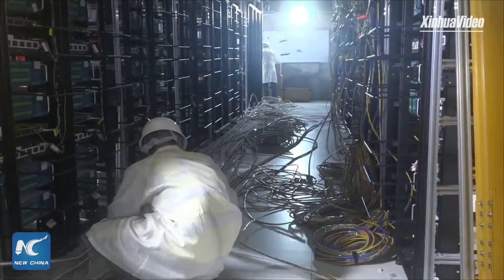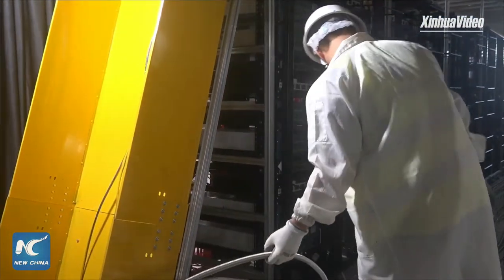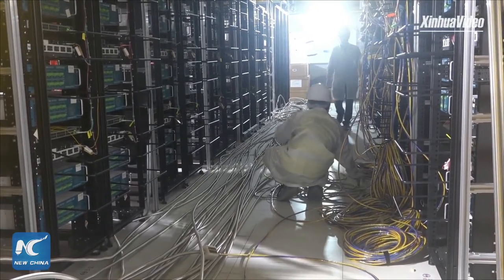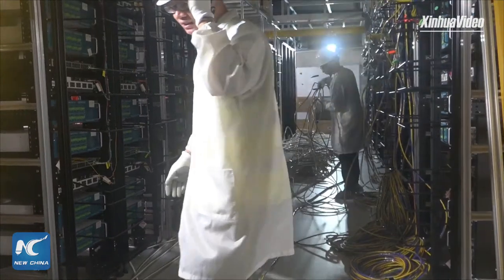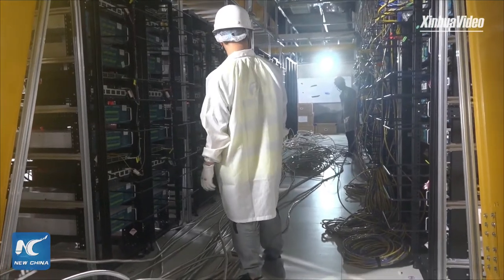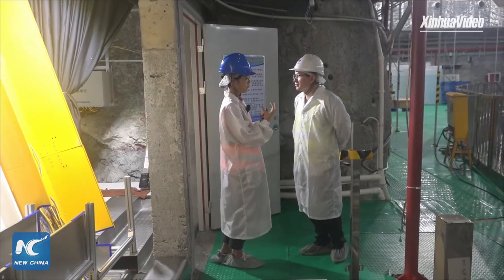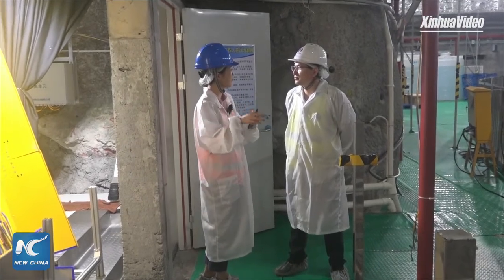So are these techniques all developed by China, or do other countries contribute? Some parts are from China, and some parts from foreign countries, some from Italy and France and Germany. So there is a lot of international cooperation between experts, for the final success of this project, right? Yes.